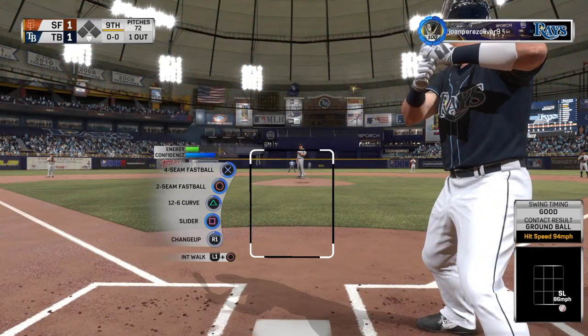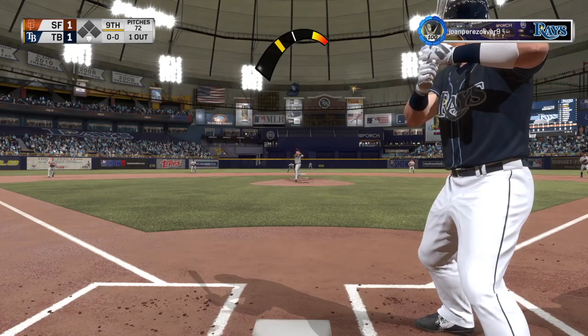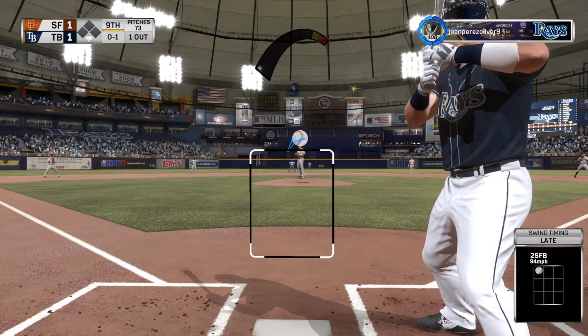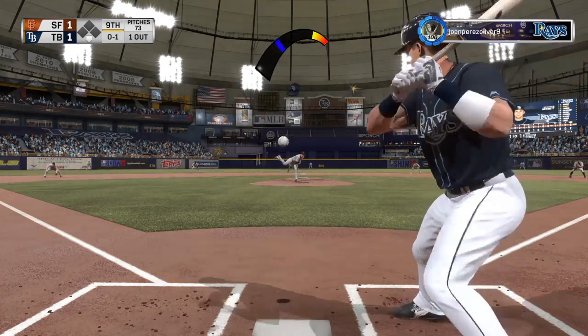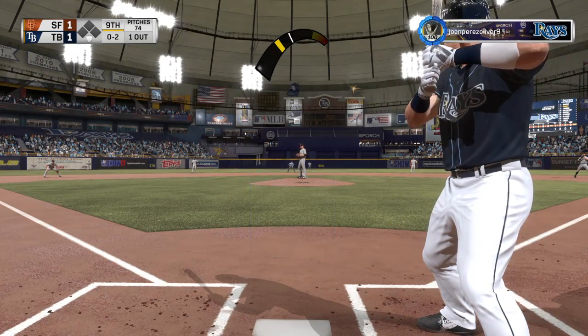Stepping into the box, Scooter Gennett. He's hitless in 3 at-bats to this point. And he throws the fastball by him here. 0-1. 0-1 count. Here's the pitch. A wave and a miss, a tick behind a good fastball. On its way is pitch number 75.